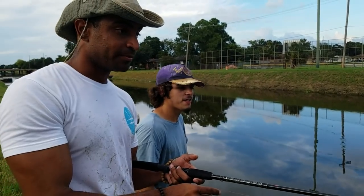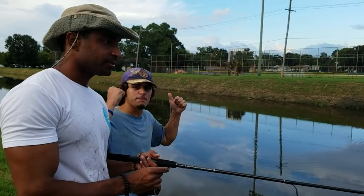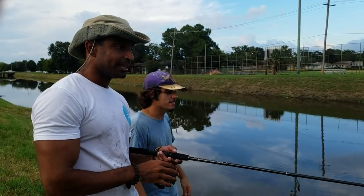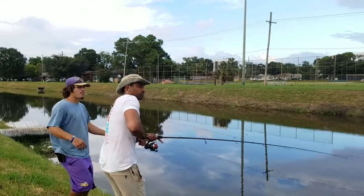And sometimes the gator gar, you just feel a tap, and then he won't do anything. True. That big one did not move at all. He just knocked it a couple times. Really? And then he just sat on the bottom? And then I just tightened up and he was there. Oh my god. Okay, I'm going to go ahead and try to set this up, guys. Real tight.